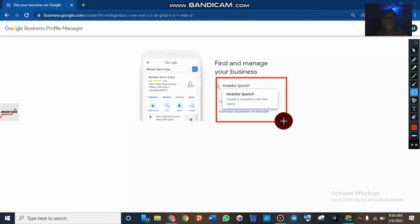Using this name now will benefit me in some ways, because first of all, there's no one using this business name. I would be easily searched and found with my name on the Google map as well, and in the Google search engine results as well. So I'm gonna be using this now. Let me try to click on this and click on create a business with this name.